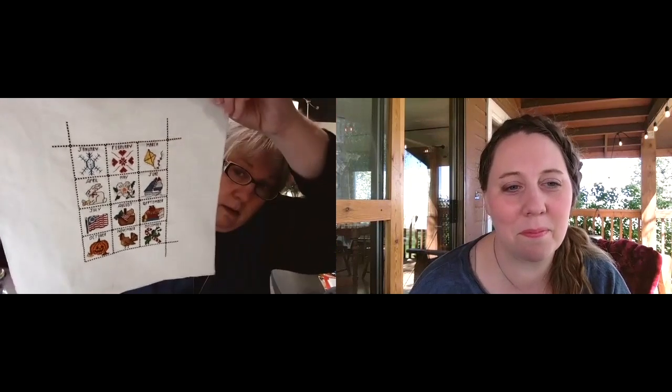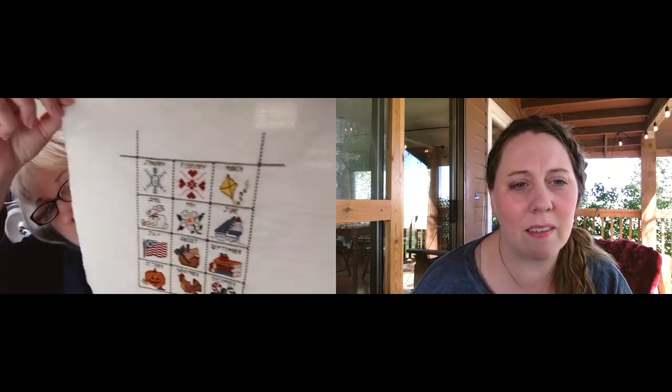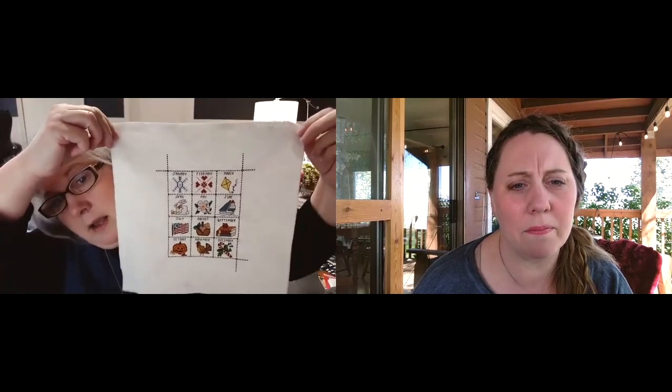Now this piece, I actually am going to salvage and make into a little pillow. It's a monthly square. You can see the mildew right there, and a little bit there. This is how close I was to being done. I have this little bit here to do over here. I'm pretty sure that was the end of it, and it's a border.